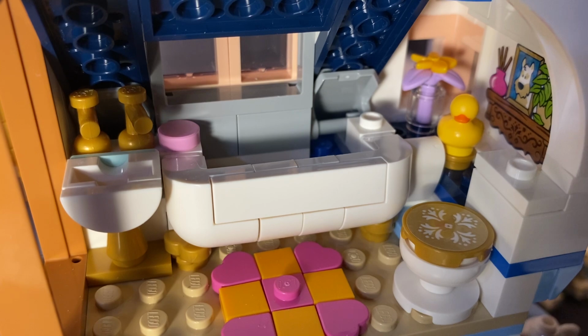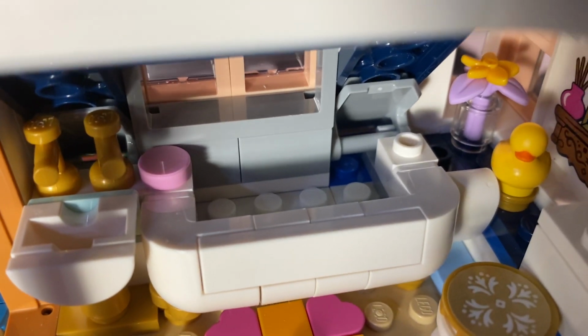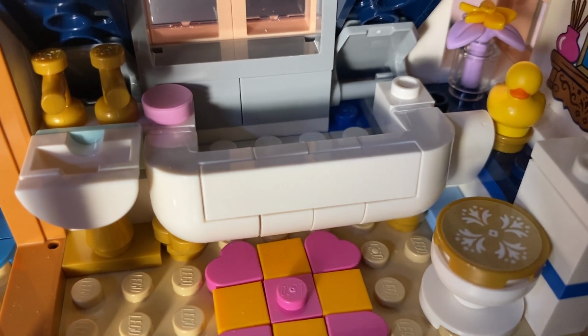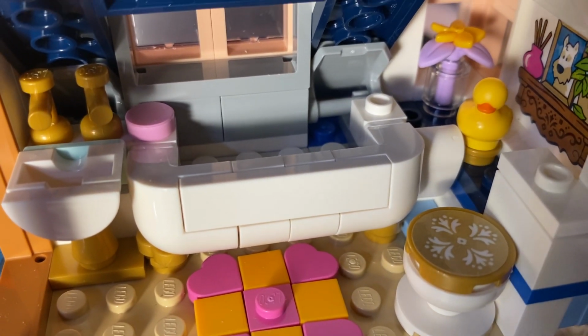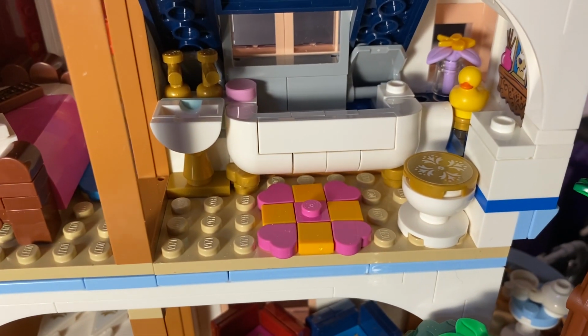But all in all, I really love the techniques used to create this bathroom, and it was interesting seeing how the bathtub came together. My only suggestion: maybe Lego could have added a couple of transparent light blue pieces to represent the water, maybe a trans-clear element to show leakage. But there are actually some extra elements, like from the camera, the 1x1 round tile that you may use to capture that effect if you so please.